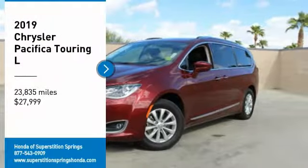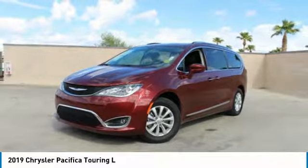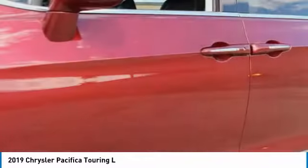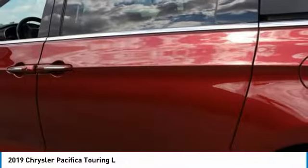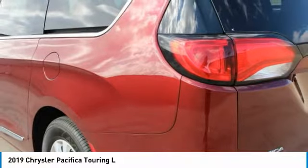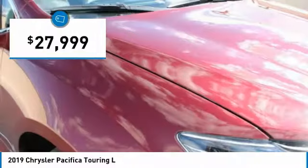You are going to love the 2019 Pacifica. The Pacifica crossover features the driving attributes of a sedan and the utility and space of a minivan or SUV. The Pacifica has top-notch safety scores, an upscale interior, and a spacious cabin that leaves room for your family to grow, and is priced below $30,000.